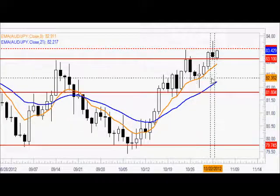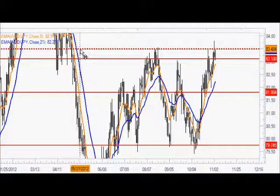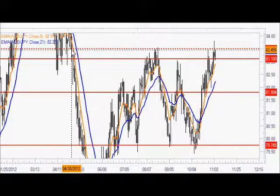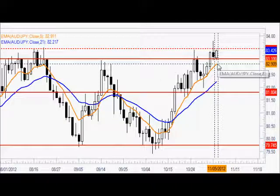We had this pin bar on Friday at key resistance at 83.50 in that area, and that is key. You can see going back here on the chart, you've got to go back to right around August and then back to May before we see price in this area. So that's definitely key resistance. See this long pin bar here going back down.